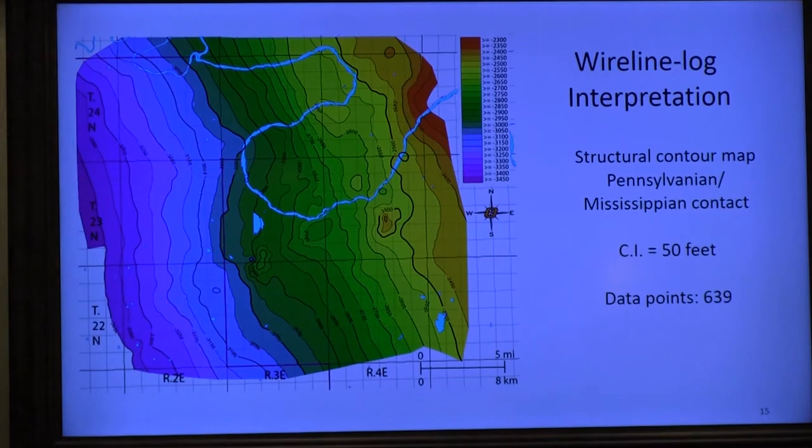And he also contoured, again with a 50-foot contour interval, 639 data points of the Pennsylvanian-Mississippian contact, going out of Pennsylvanian shale into either what he called Mississippi Chat or Mississippi Solid, if there were no intervals there that had the characteristics of what he called Chat. And again, just nice uniform dip, except for those big structures, and they show up nicely when you use a 50-foot contour.